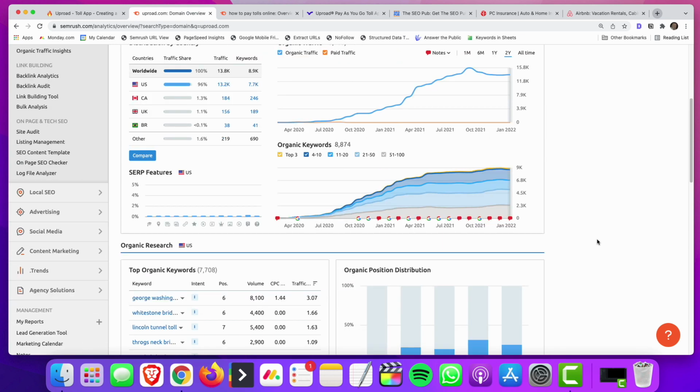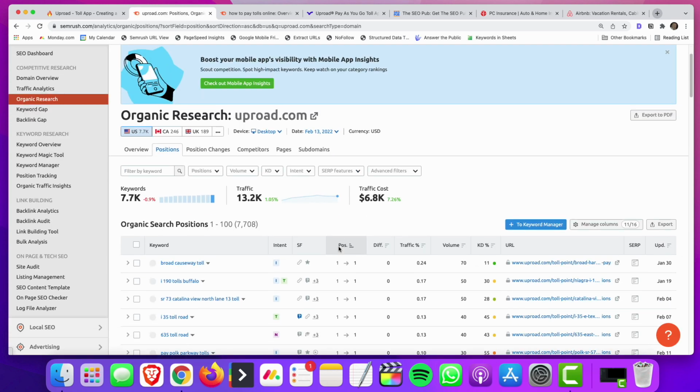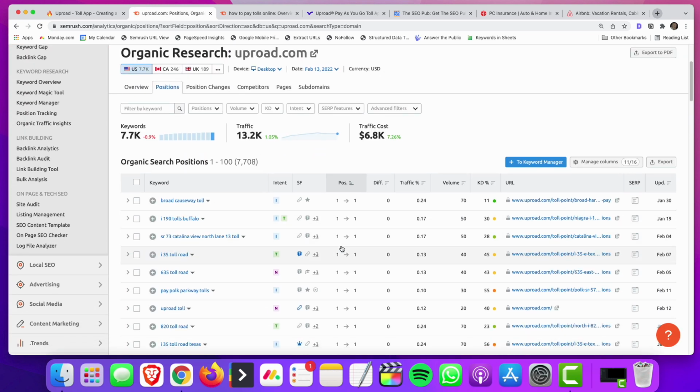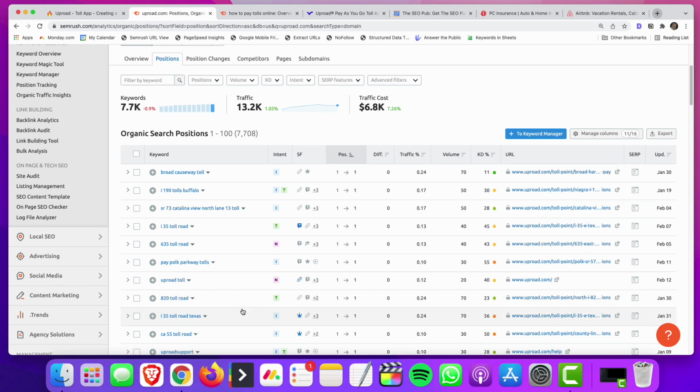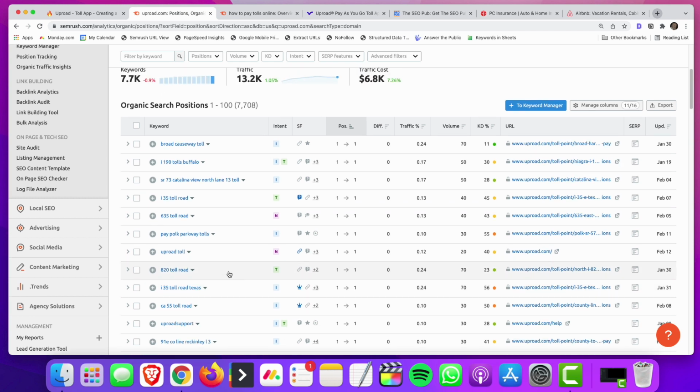What they've done, and it's a kind of smart idea, is if you look at the keywords that they're ranking highly for, they're targeting all the specific tolls in their footprint. So they're targeting keywords relating to what people might search for in the tolls, and they're looking for the toll specifically, like 820 toll road, I-35 toll road, Texas. But then if you go through all the keywords, they're also ranking for things like, can I pay XYZ toll online, or can I pay cash for this toll? Things like that they're targeting.